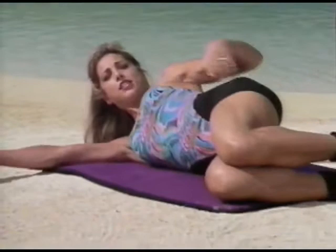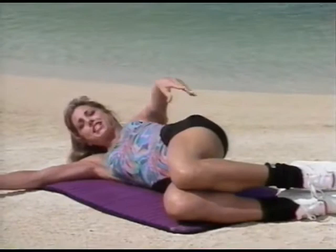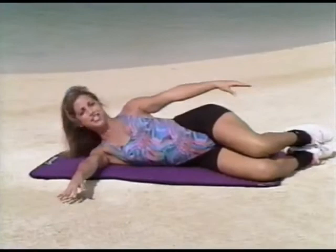Lie on your side. This is working on the obliques. Here we go. Reach up, good. Take it down, that's it. Come on higher, reach. Fingertips past the buttocks, that's it. You're doing great, reach up, higher. Remember to relax this arm. You're not using it now. Don't cheat on me. Good. That's it. Come on. Up.